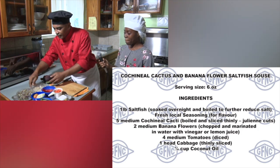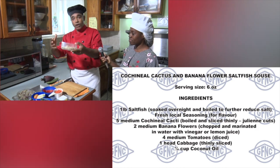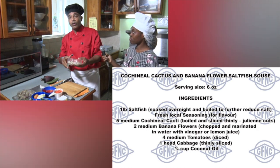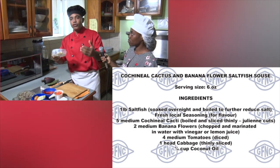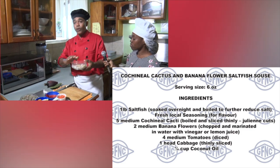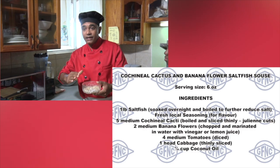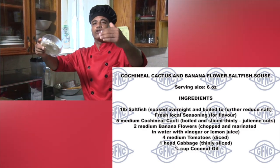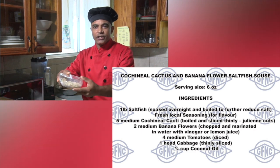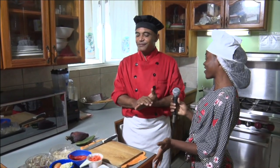We have the ingredient here, saltfish that has been washed already, boiled and washed, and we are trying to take out the majority of salt in it to avoid people consuming too much sodium. So if you don't want any salt at all, you could boil it 2-3 times and rinse it and take off all the salt. But you still have the seasoning we have locally to restore the flavor and enjoy your dishes. Well done. I'm interested and excited for us to get this dish prepared.